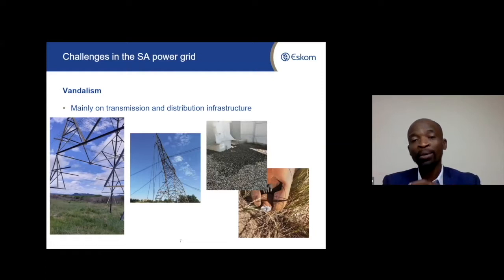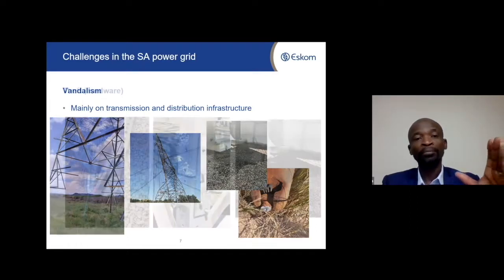Even on the other one, you can see the oil on the ground, where people will vandalize transformers because they just want to take oil out of those transformers. So vandalism is a very serious threat to the network. It's a very serious challenge at this stage. If you look at the incidents that are related to vandalism of the power network, it's really high.